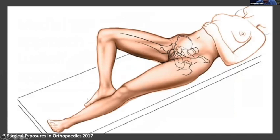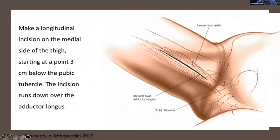The patient is put in this position where you tense the adductor muscles here and try to feel where the adductors are, and your incision line will be along the axis of the adductor longus muscle. You go along the muscle fibers, starting from high up, where you feel the pubic tubercle, where the muscle starts. Try to palpate it against the contraction of the muscle, and you're able to palpate the adductor longus.